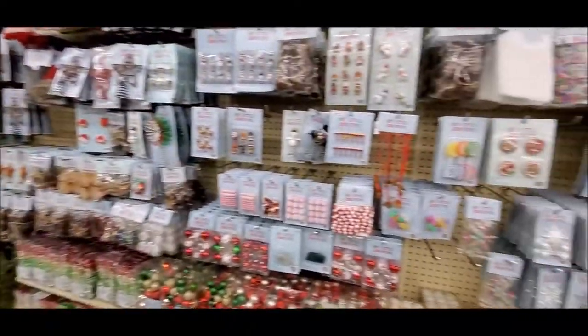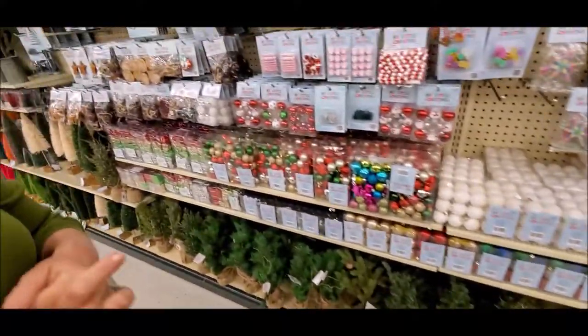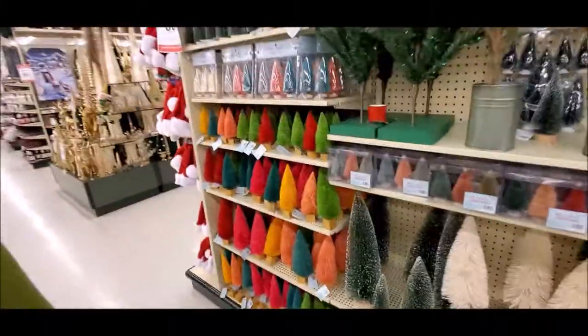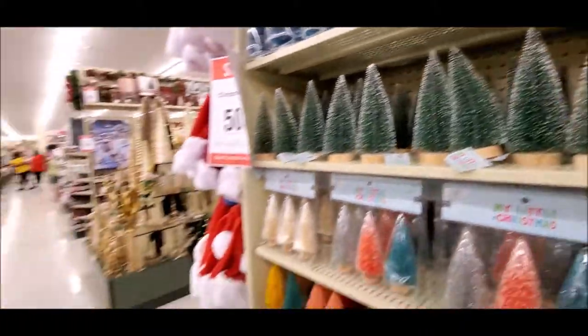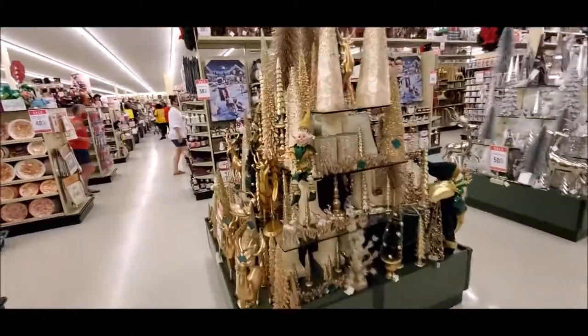Oh, miniature section here. Look, miniature trees. Mm-hmm. Wow, look at these trees. Yeah. That's cool. Wow, I like that. I like that. Got the whole thing. That's to do a village. Yeah, that's what I'm saying. That's cool. Look at this.